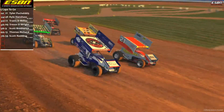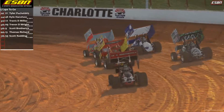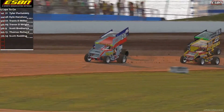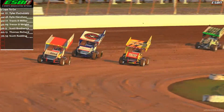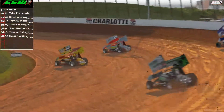They're 2x2 right now. Yep. Teller in the 21 going to have the button one more time as they work their way out of the 3-4 complex. Brings up the pace, finally pulls the trigger. We're back off and running, and already Hanshaw and Miller dicing it out for second place. That was a great shot right there for Miller. He was able to get side by side, a little bit of contact, maybe wrecking towards the back.